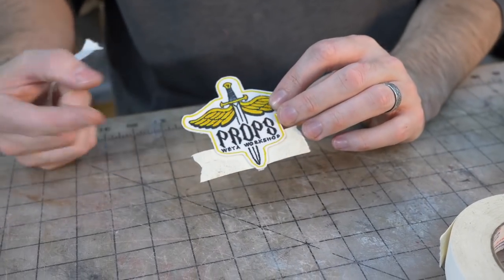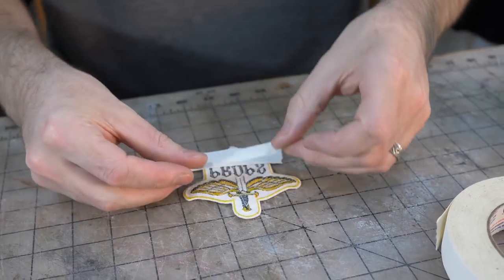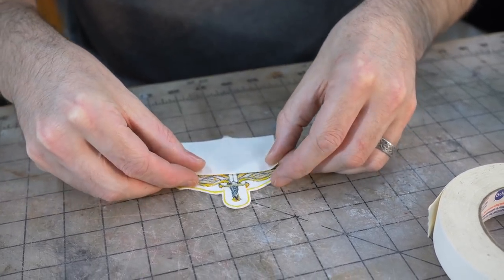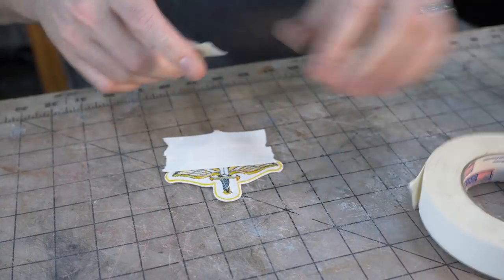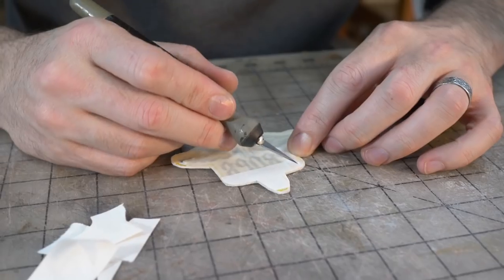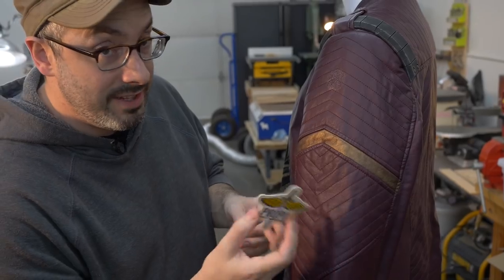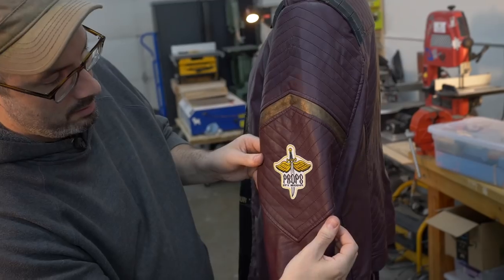This is a patch that I want to put on my jacket, and I think I'm going to glue it down, but I'm putting a double-sided tape on the back of it first so I can stick it down to the jacket and figure out where it needs to go and then trace around it so I know where to brush all my glue. Now I can peel the backing off. One thing's for sure, I'm going to have to weather this. It's a little too clean. That's pretty cool.